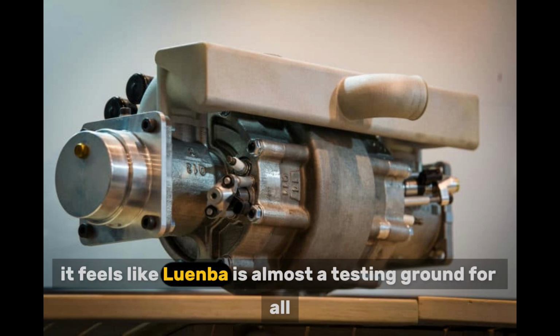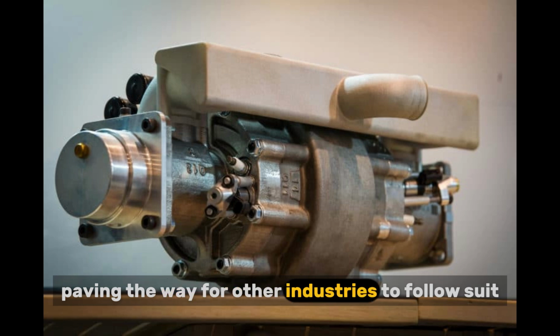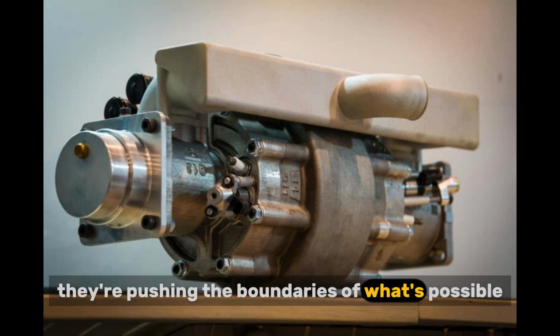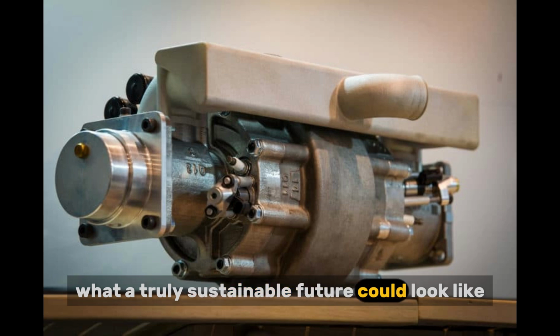It feels like Luemba is almost a testing ground for all these cutting-edge sustainable technologies, paving the way for other industries to follow suit. That's a great way to put it. They're not just building a product. They're pushing the boundaries of what's possible and showing the world what a truly sustainable future could look like.